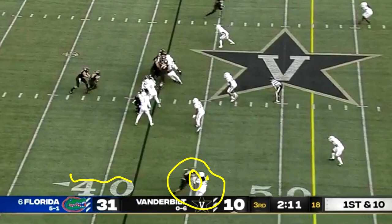His right arm is by his side. His left arm is going to contact the right shoulder of the receiver, and he's going to turn and run with him. He's going to stay on top of that route rather nicely. What's confusing about this side of the field is Steiner is peering in as though he's on run support, but he's not just charging in.